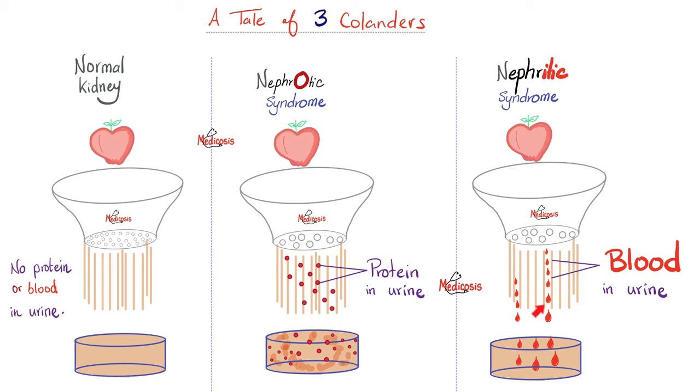But what if the kidney is losing blood in the urine? That's also not normal, because normally the kidney should have no blood in the urine. If I do have blood in the urine, it's called nephritic syndrome. Because the word itis means inflammation, the kidney is inflamed and shedding tears of blood into the urine.